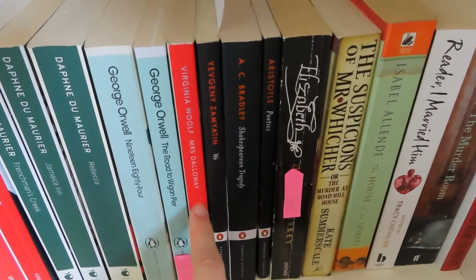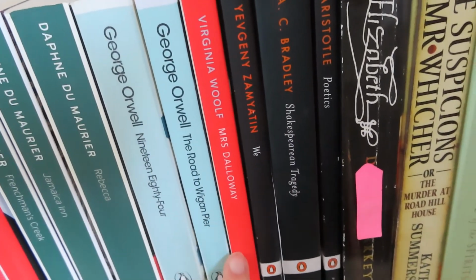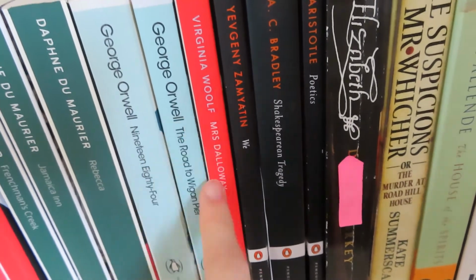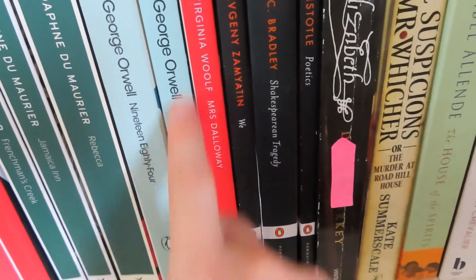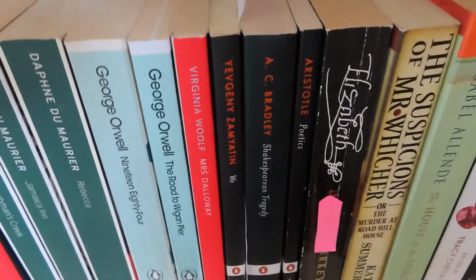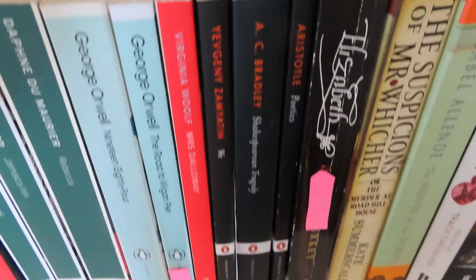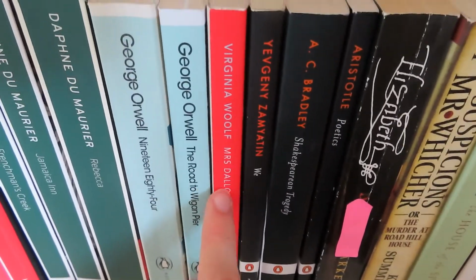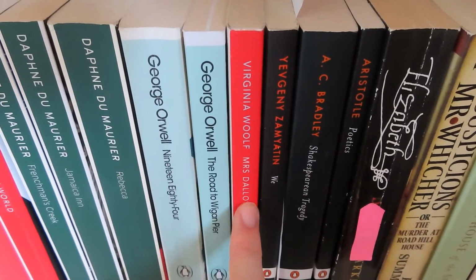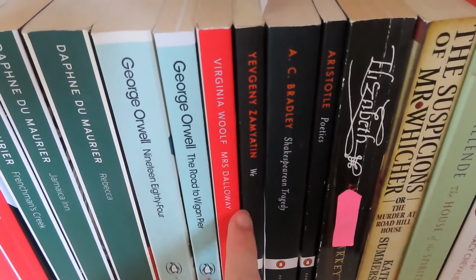Virginia Woolf. I started reading this and I need to finish it, because I stopped. The whole thing is set in just one day. It's a stream of consciousness, so it doesn't signal that the thoughts are shifting, they just move around. It was giving me loads of headaches trying to read it because it was so dense. So when I next go back to it, I'll have to make notes in the margin as I'm reading.